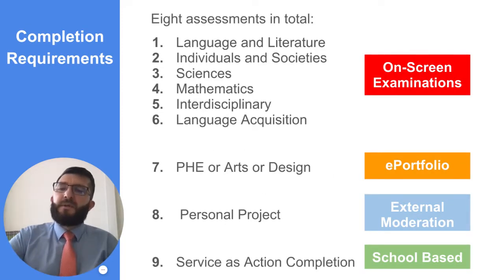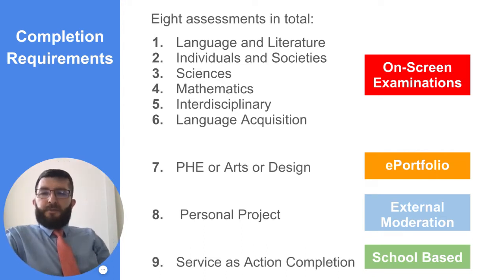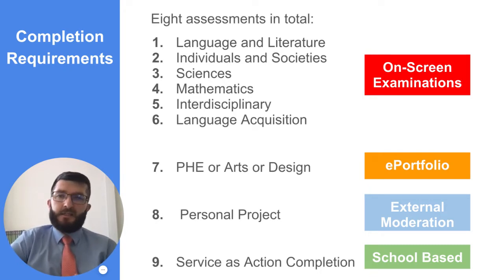This brings us to the completion requirements. Now, this takes a little bit of explaining because it's a bit more complicated than, again, a GCSE where you just register for the exams and sit the exams and off you go. There's a few different elements here at play. And this actually very recently changed. We'll get to that in a second.